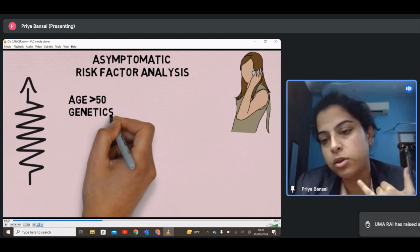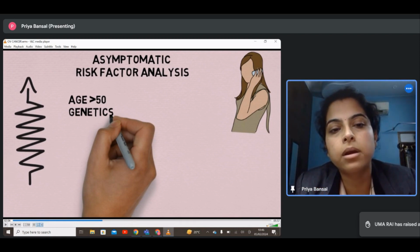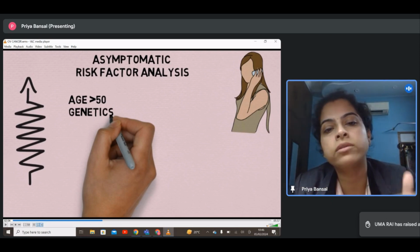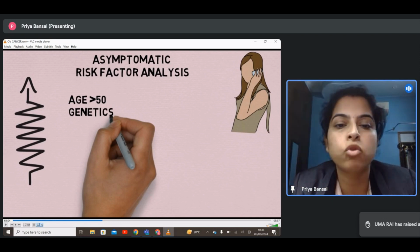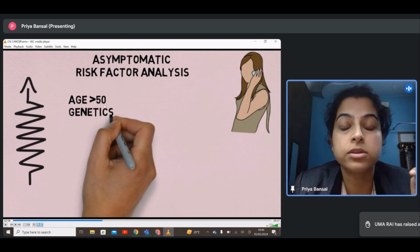So, uterine cancer, ovarian cancer, every cancer risk is higher whenever a patient who has achieved menopause is coming to a gynecologist with some sort of gynae complaints. So, age, whenever a patient walks into your room, is again a red flag.